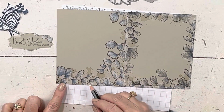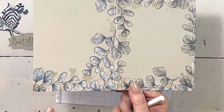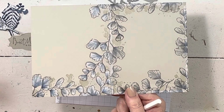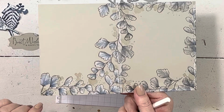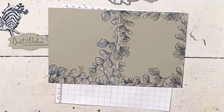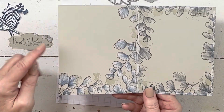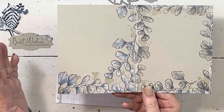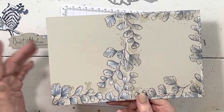I'll take a close-up picture of this and put it on my website so you can see just how beautiful this technique is. I don't even know what it's called. And I think I made it up one time when I was trying to fix a mistake. So it's really pretty. But don't add any water, because if you add water, especially on this navy, the whole thing will be navy, and it will mix with that wax, and it won't be pretty anymore, trust me.